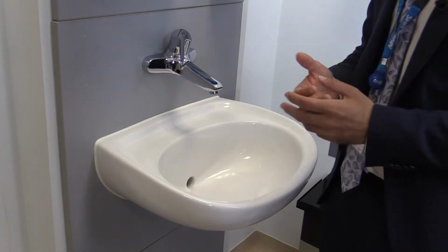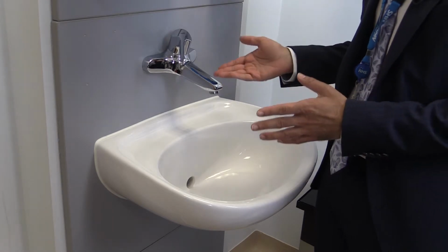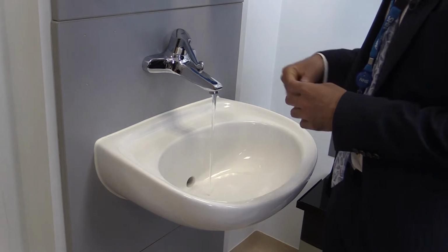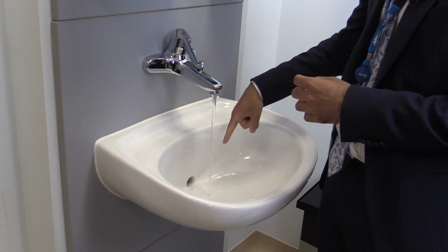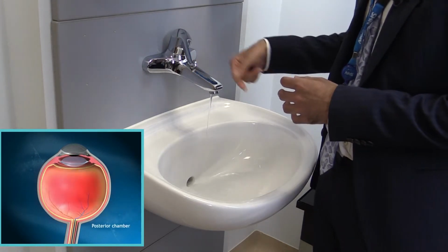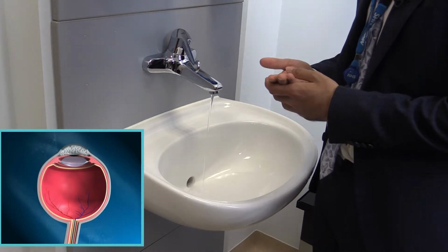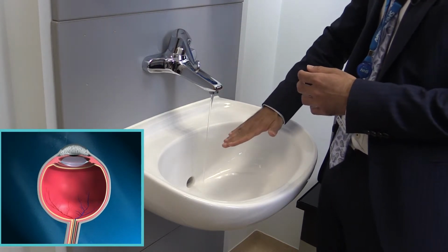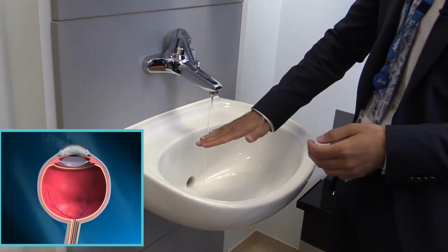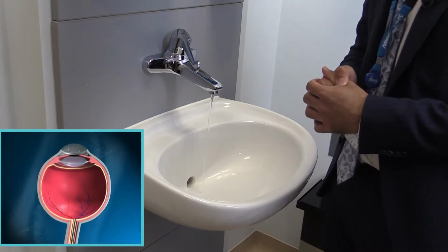So when I explain glaucoma to patients, I like to use the analogy of a sink. If you can imagine this basin, fluid is being produced, and this fluid from the tap is going through the drain. Now imagine if there's too much fluid being produced and there's a resistance at the level of the drain, where hair is blocking the drain, that fluid does not go through, it accumulates in the basin. Now in the sink it's not a big problem, because the fluid overflows and dribbles down underneath the basin.